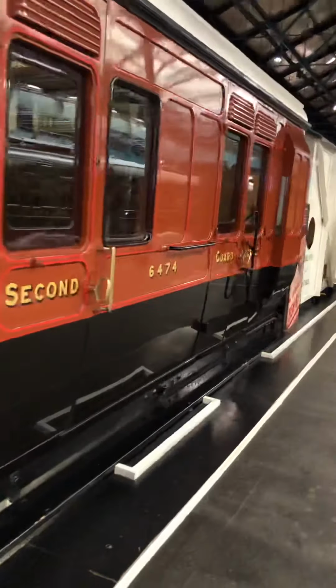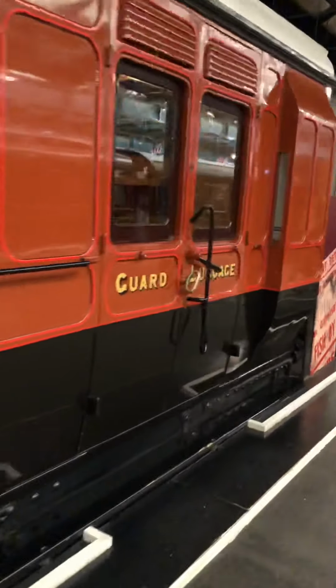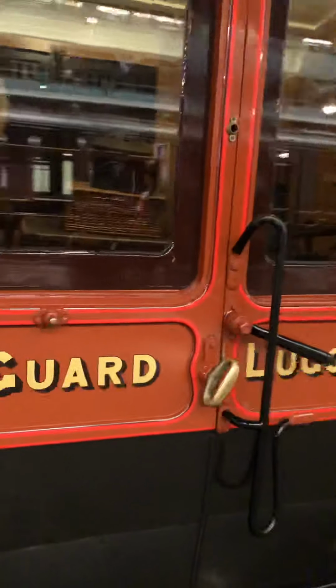There's quite nice large seats. A bit hard to see. I'll just try and see inside. Yeah. So that's probably where I would be. It is just a beautiful train, and this is where the guard would be, so they have a guard in each train.